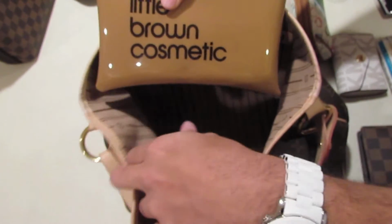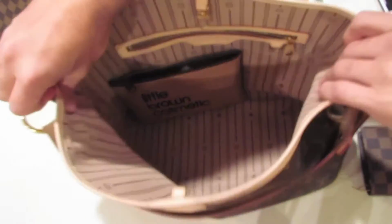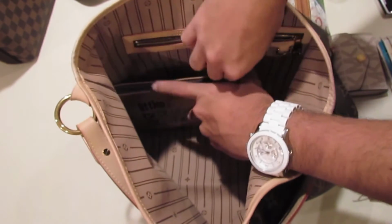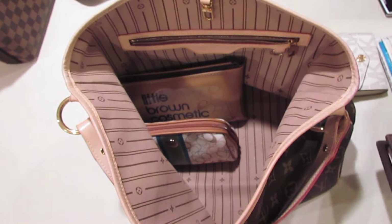So I'm going to start off with the little brown cosmetic bag from Bloomingdale's, and I just line up my items in a row. I kind of like that kind of structure. This way I always know where things are, and it's neat and organized in my bag, and it just makes things easier to find.